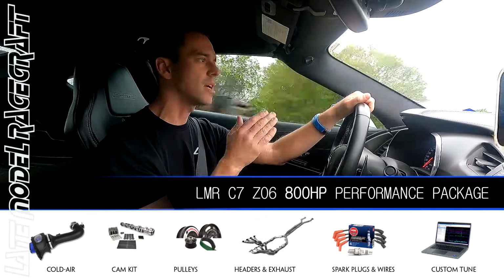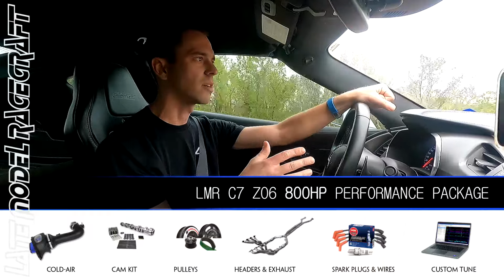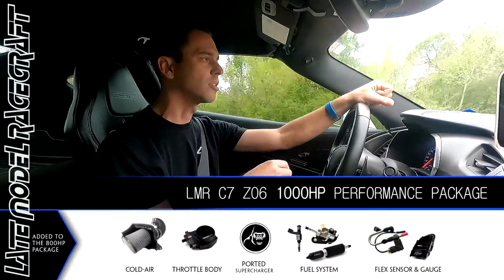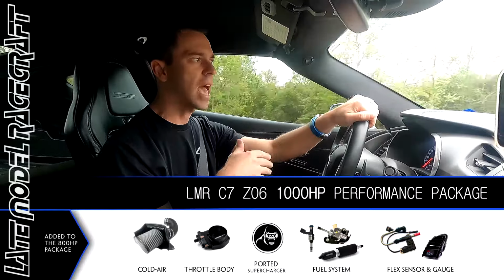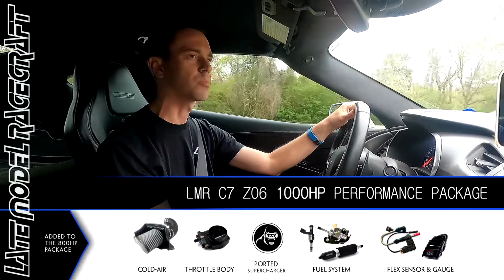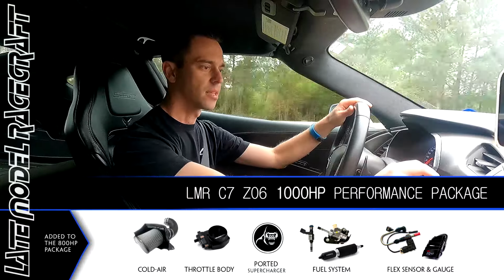So now we went from our 800 horsepower package, which was 93 octane only, to now our 1000 horsepower package, which is the main parts that we include for the upgrades: the ported supercharger, all the fueling needed to then run E85 as well. So obviously just adding the E85 would help get us more horsepower, but now with the ported blower, it really helps us get that extra 200 horsepower out of it efficiently.